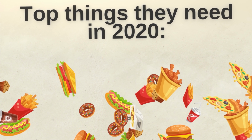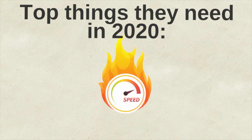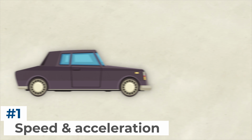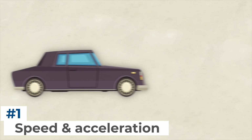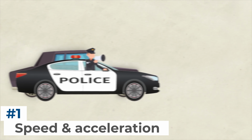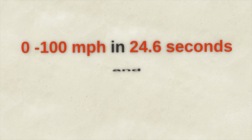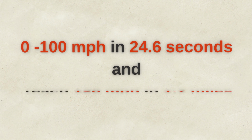First, and no surprise, we're looking at speed and acceleration. That doesn't change. Cop cars are built to catch offenders. They need to accelerate faster and stop over shorter distances, so they need stronger brakes. The MSP set basic criteria which require vehicles to accelerate from 0 to 60 in 8.4 seconds and reach 120 miles an hour in 1.7 miles.